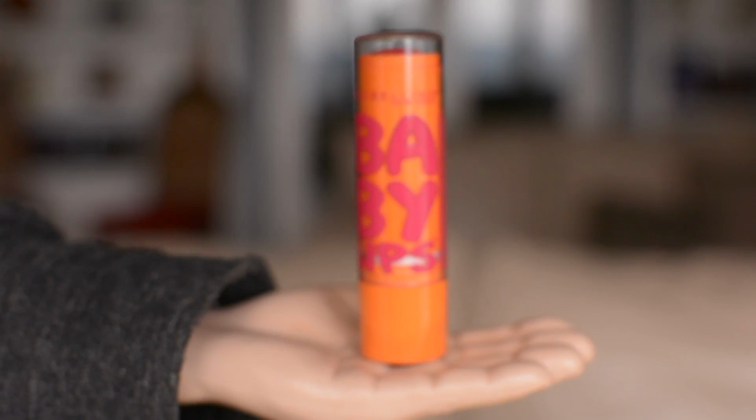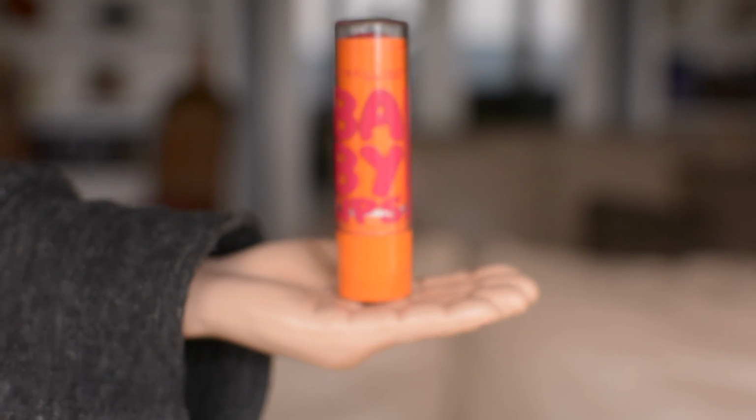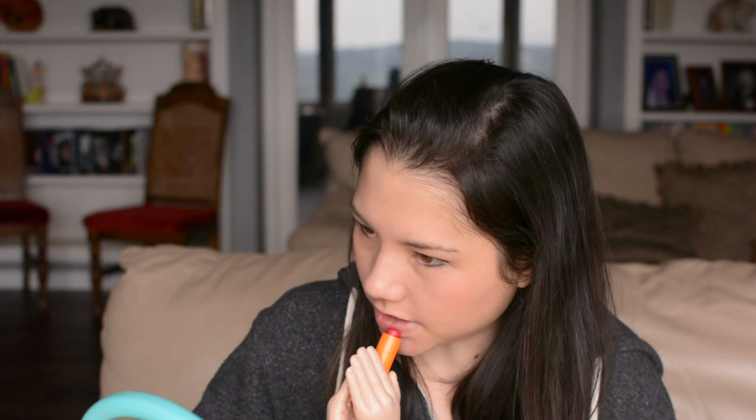I don't really use lipstick or lip stain or lip gloss or lip liner or lip everything. I like to use this Baby Lips by Maybelline. It's kind of like a chapstick lipstick or a lipstick chapstick. It really doesn't provide a lot of color like lipstick does, so you don't have to look like a hooker. It provides you with that little bit of tint and to moisturize your lips. I like to kind of put a little on the bottom first and then let the lips do the talking.